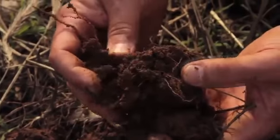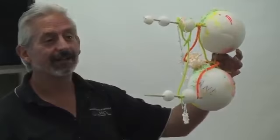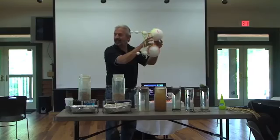Doesn't the soil look beautiful? Who would have thought the soil looked something like that? Our job, landowners, is to manage that habitat right here, that pore space, and keep it intact.